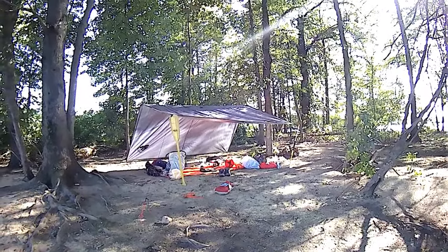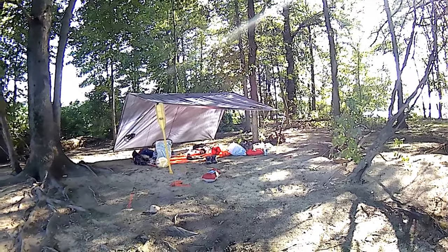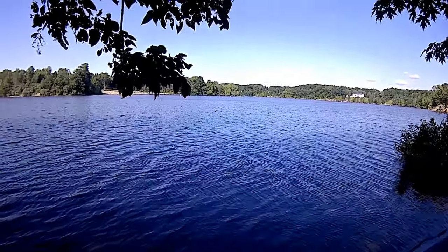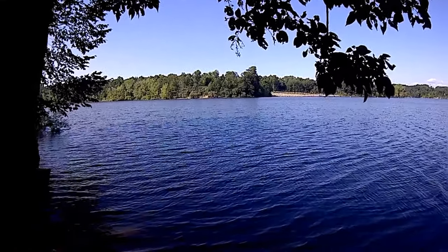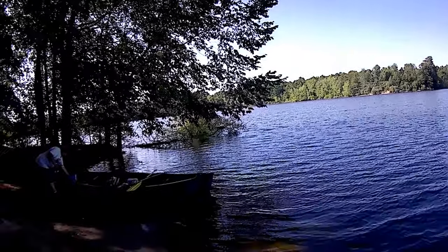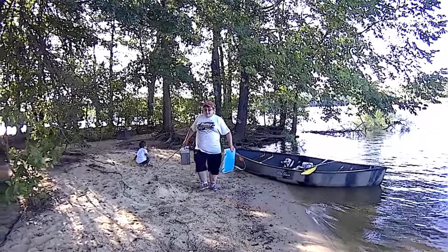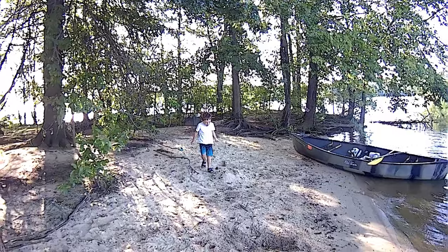Is that your little camp? Mm-hmm. Camp for the night. We are on an island on Berlin Lake. We canoed here. And that's Evan. And there's Deegan.